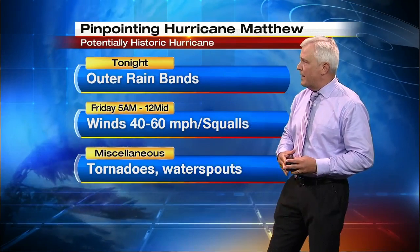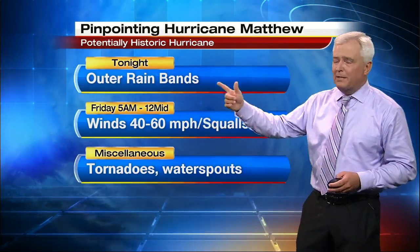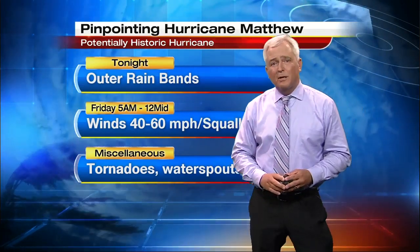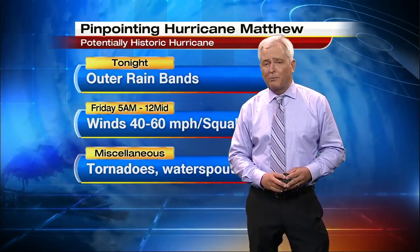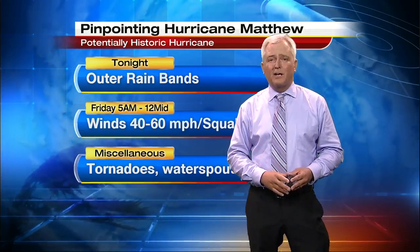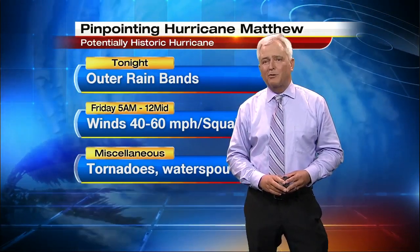Tonight, the outer rain bands, again, 5 a.m. to midnight, so it's 5 a.m. in the morning all the way to midnight Saturday into Saturday morning. And again, miscellaneous details include waterspouts and tornadoes that we'll have to watch out for. Rob, again, we're trying to give you the latest information. Hurricane Center, again, 8 o'clock advisory saying big winds, severe hurricane out there over Freeport and Grand Bahama.